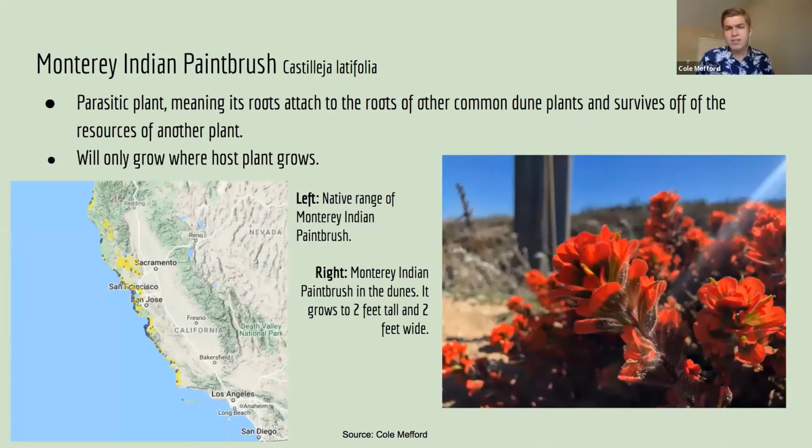And this is the last plant I'm going to dive into specifically, and then we'll talk more generally about the adaptations and how they help. This is my personal favorite of the dunes, the Monterey Indian paintbrush, which a lot of people locally know. It has a strong cultural value in California.